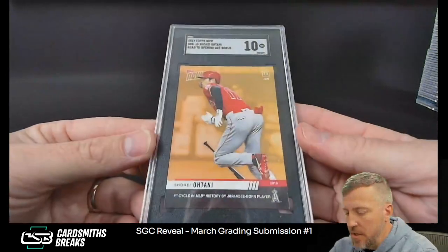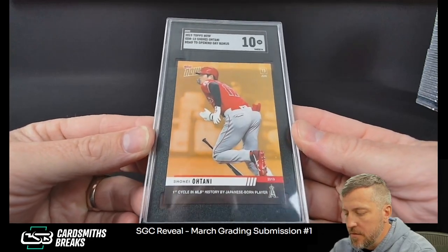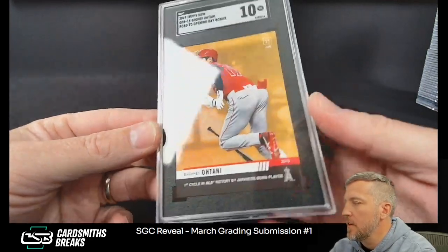Here is a sweet Ohtani. Road to Opening Day bonus, Topps Now 2019. When he hit for the cycle, and it got a 10. It's awesome.